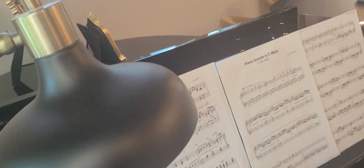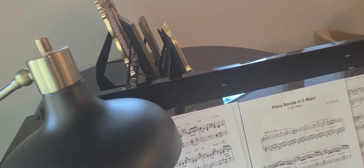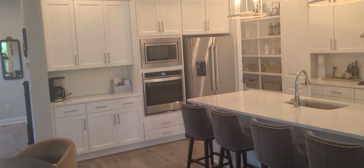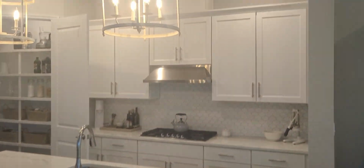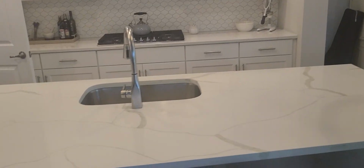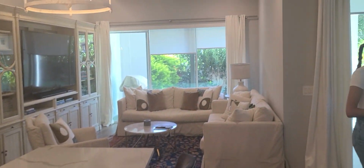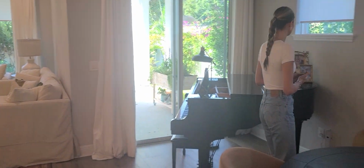So here's the reverse angle from the sliding glass door. There's the foyer over there. We're panning around to the kitchen, and then panning around to the family room, and then there's the dining area with the piano. All right, let's go upstairs.